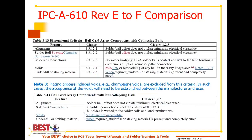Ball grid arrays. If you notice, they deleted the word spacing and said clearance. They deleted the word offset. Solder ball does not violate minimum electrical clearance. Offset is something that's intentionally done. This is something that just happens. It could be you offset it and when it reflowed, it overhangs the edge of the pads too. So that's why they had to remove the word offset. And then they changed the voids from 25% to 30% voiding. And see notes 1, 2, and 3 on that.